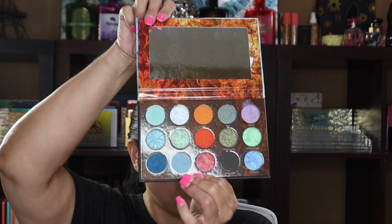And then I have the Iceland Fire and Ice. Again, stunning palette. Although this one isn't so much my color story, so I think I'm going to go ahead and let that one go. Okay, and then I have Marrakesh. I love the packaging on this one, but again, I don't really reach for this one all that much, so I'm going to go ahead and let that one go.